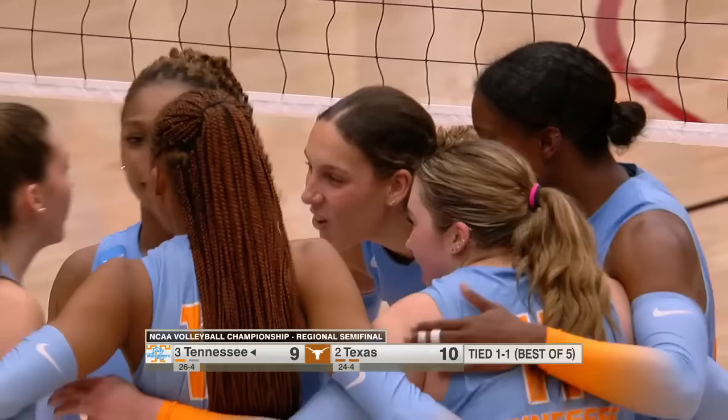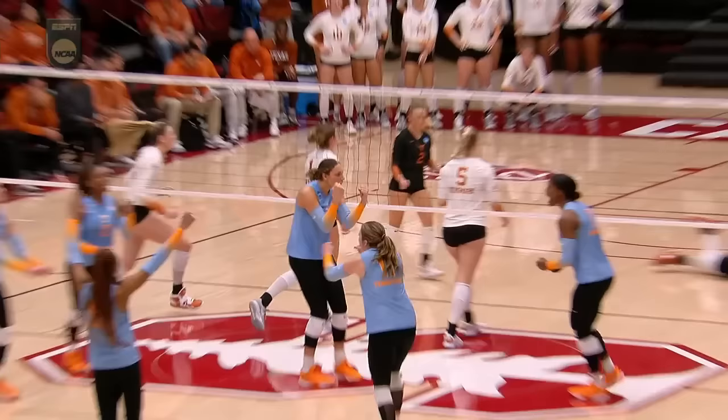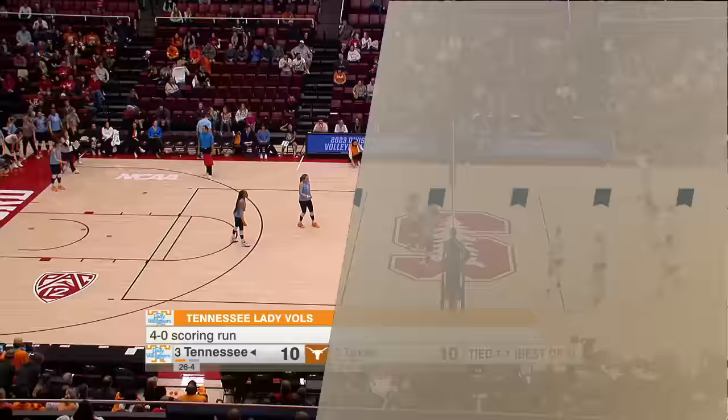Another kill from Chase in the middle for Tennessee. And what a nice pivot here from Tennessee tonight. Obviously, this kill created by an excellent serve that Raven Chase takes care of, but we're seeing a lot of offense out of the Volunteers from the middle.